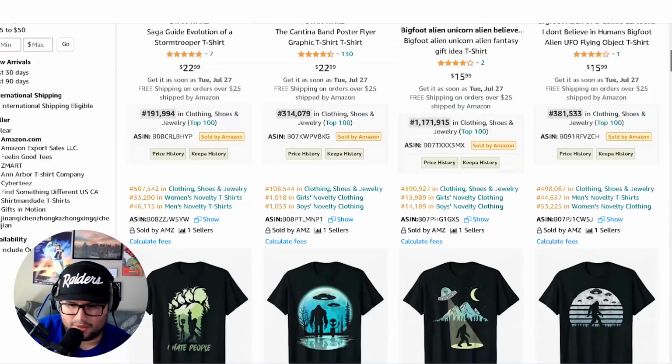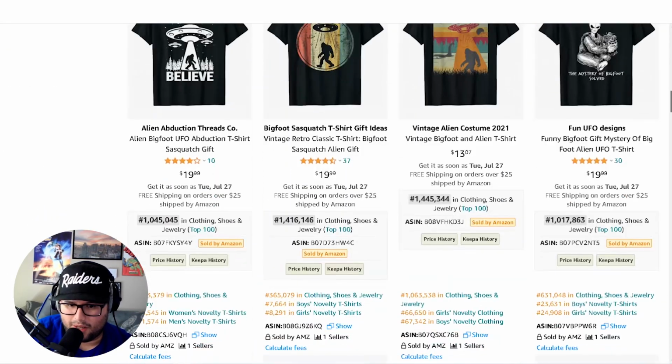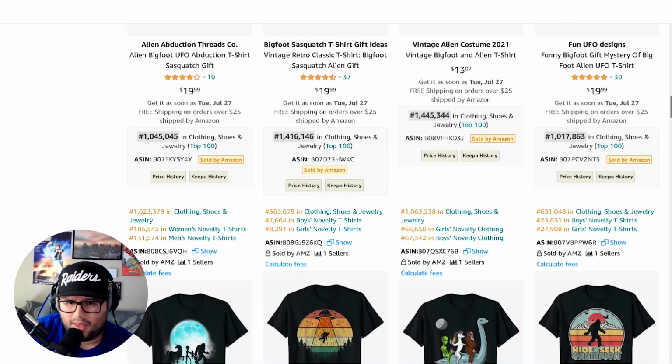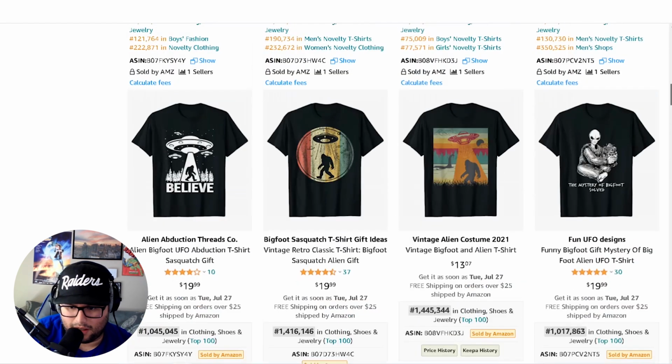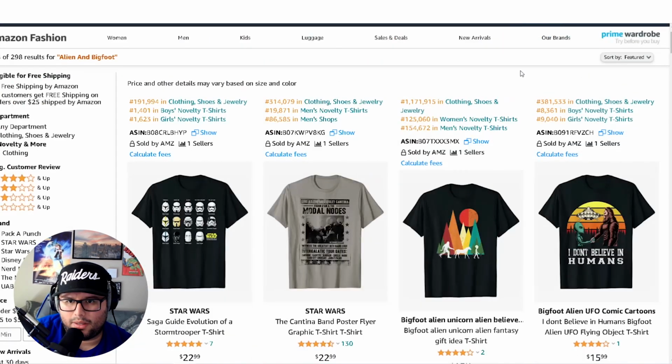As you can see, some of these designs, these illustrations in here are consistent sellers, right? And they're selling over and over and over, even at 1 million BSR. Still going to sell once or twice a week. And some of them are selling 2 to 3 times a day. But here are some of the top designs or sayings in this niche I'm going to share with you.